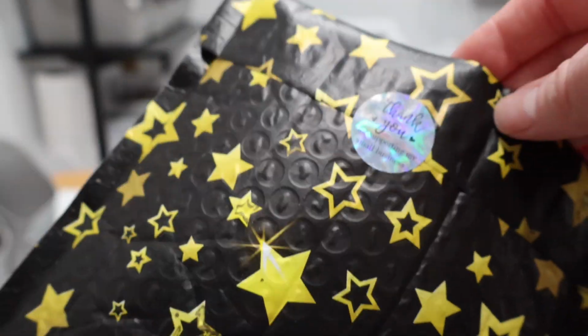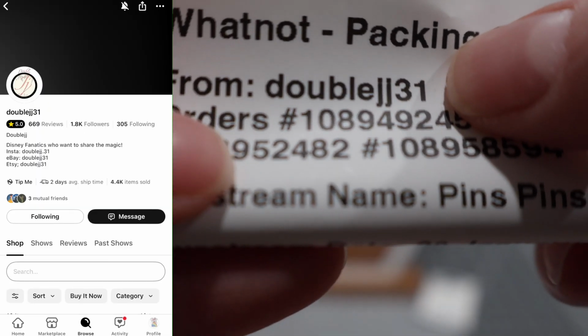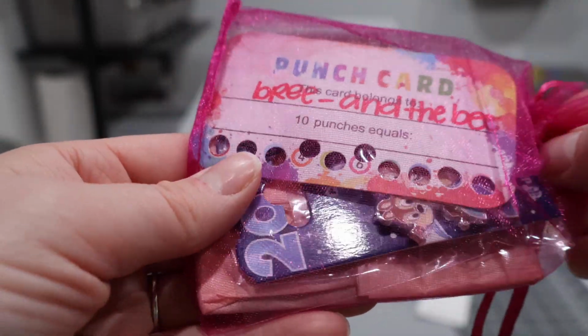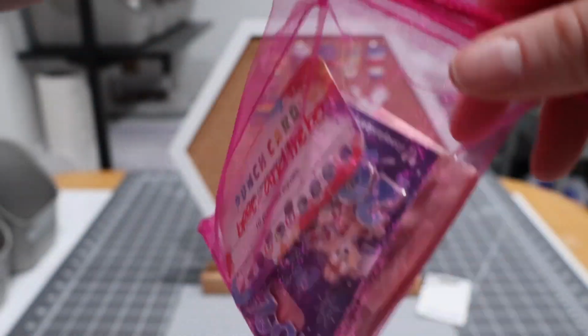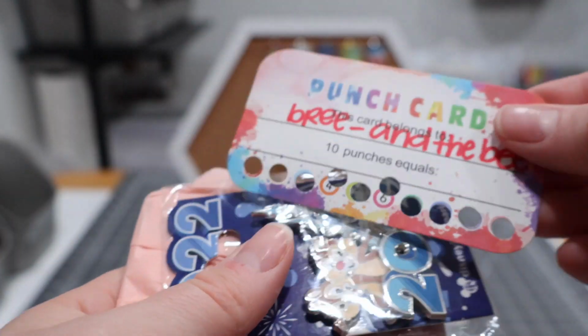So we're going to move on to this beautiful star package. Ooh, we've got some colorful, wonderful stuff in here. I'm excited. This is from the Whatnot seller Double JJ. I've purchased from Double JJ several times now. Hey, I got my punch card, which means I got a free little something. Ooh, 10 punches. So they just do this fun little punch card thing. I was not keeping track, so I love that they were.